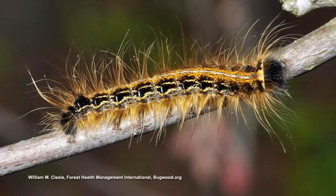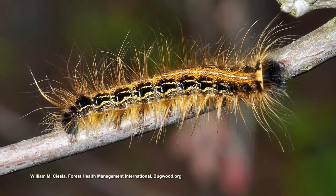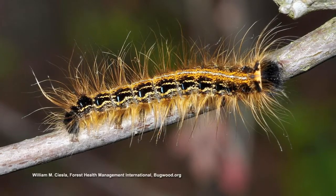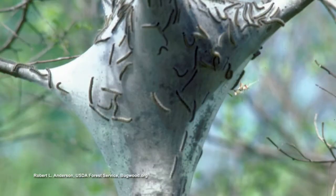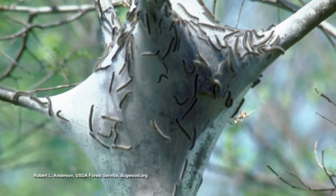Now, what about eastern tent caterpillars? Eastern tent caterpillars, now that's early in the year. They ought to be called spring caterpillars. And those are the webs that develop in the limb crotches, down close to the center of the tree. And they also like a lot of the crab apples, the flowering fruit trees.